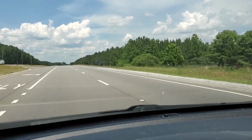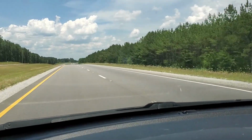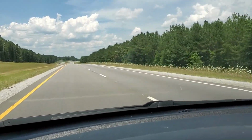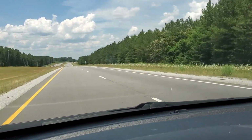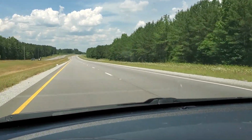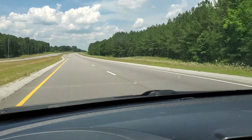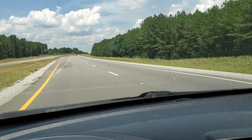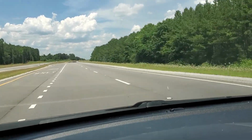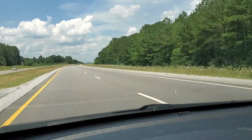So we will update y'all with a picture of them or a little video or something and let you see them as soon as we get back. But this is the road. This is 21. This is heading towards Talladega. We live in Sylacauga, between Sylacauga and Childersburg actually. So anywhere that we want to go to a Tractor Supply is at least a 30-minute drive. And yeah, so we will tune back in.